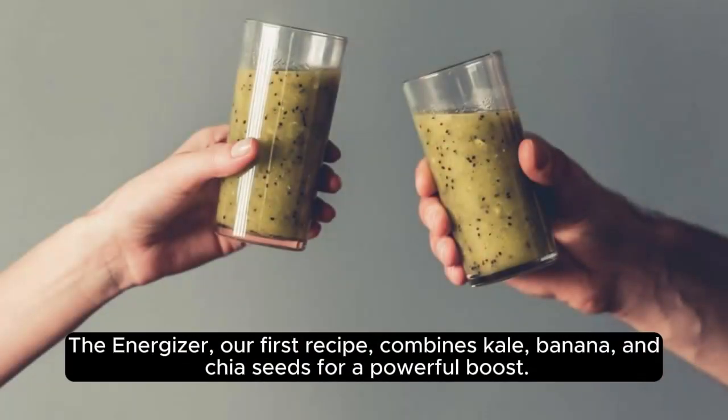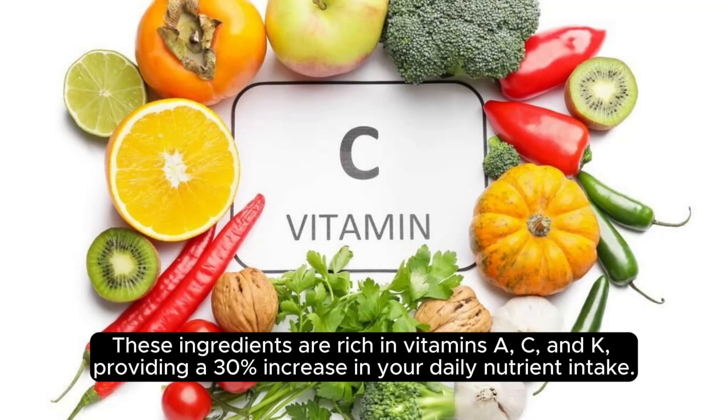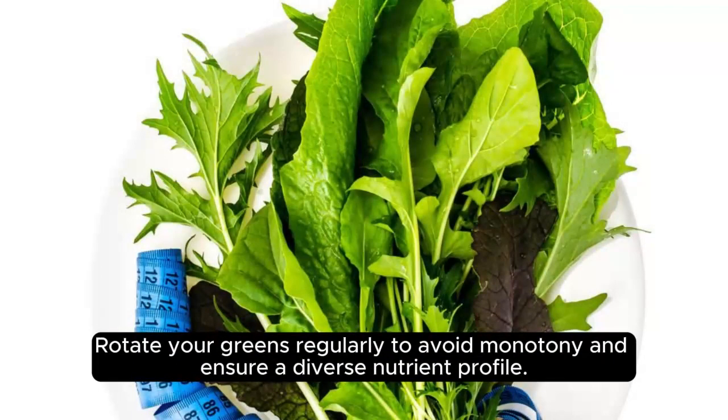The Energizer, our first recipe, combines kale, banana, and chia seeds for a powerful boost. These ingredients are rich in vitamins A, C, and K, providing a 30% increase in your daily nutrient intake. Rotate your greens regularly to avoid monotony and ensure a diverse nutrient profile.